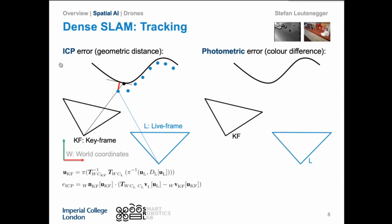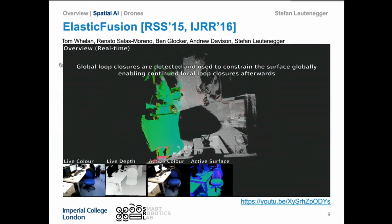We can augment this formulation with also using the color in a direct photometric alignment, where again through projective data association we can find the corresponding pixels in a keyframe and a live frame, and we can just use the color difference per pixel, sum all the color differences, and minimize that. We can even combine the two things and minimize them jointly. Right. So that's the classic dense tracking formulation that you can adopt.